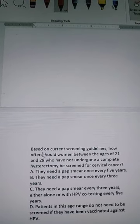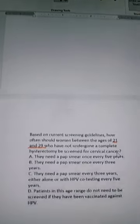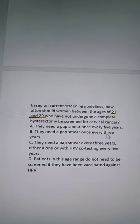Love to help answer. Based on current screening guidelines, how often should women between the ages of 21 and 29 who have not undergone a complete hysterectomy be screened for cervical cancer, meaning get your pap smears? Is it every 5 years? Every 3 years? They need once every 3 years, or they need a pap smear every 3 years, either alone or with an HPV co-test every 5 years? Or patients in this range do not need to be screened if they have been vaccinated against HPV.